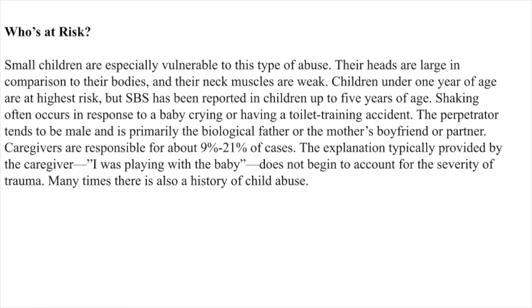Caregivers are responsible for about 9% to 21% of cases. The explanation typically provided by the caregiver, "I was playing with the baby," does not begin to account for the severity of trauma. Many times, there is also a history of child abuse.